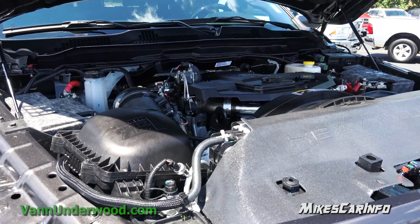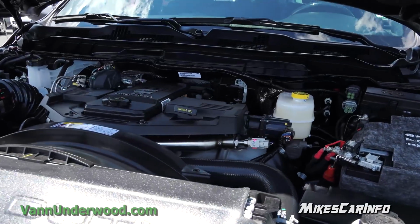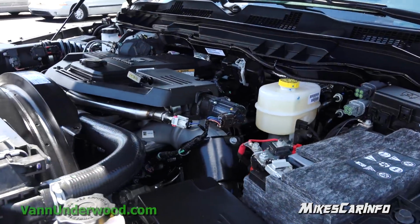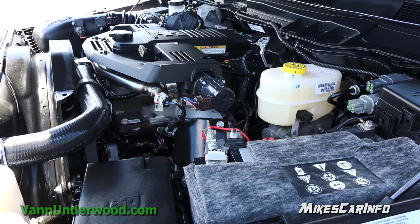All right, so this has the 6.7 liter Cummins turbo diesel. It's an inline 6 diesel engine. You can see it has 2 batteries, one on each side. They're both insulated.